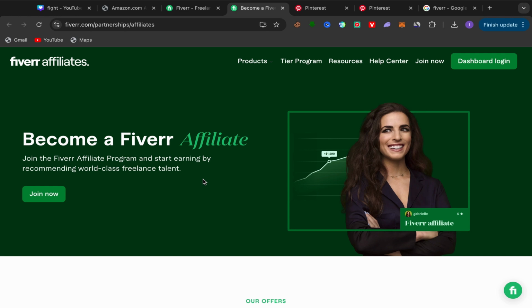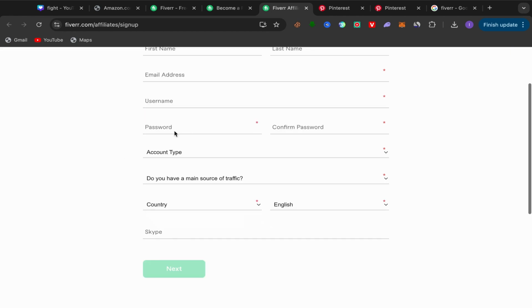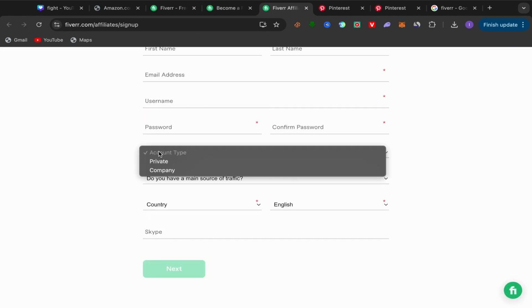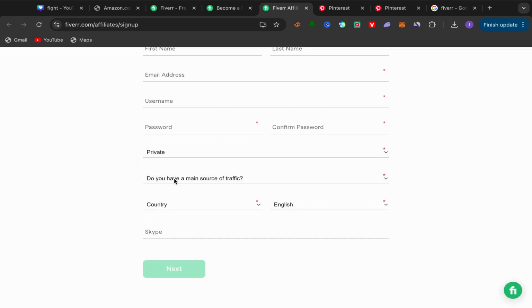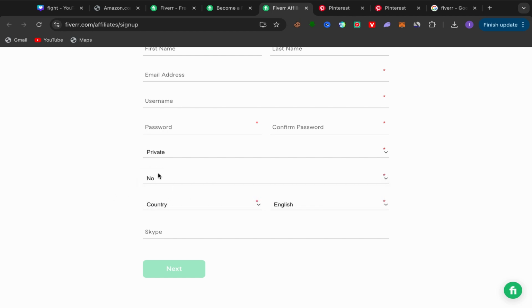It's really profitable. So what you will do next, you just need to click on join now like this, and you will be directly in the sign up process page for the Fiverr affiliate program. All you have to do is put your first name, last name, email address, username, password, and account type. Make it private. Do you have a main source of traffic? You can say yes or no. If you have a website, you can say yes. If you don't have a website, you can say no.